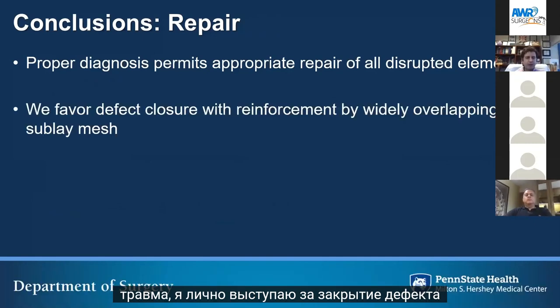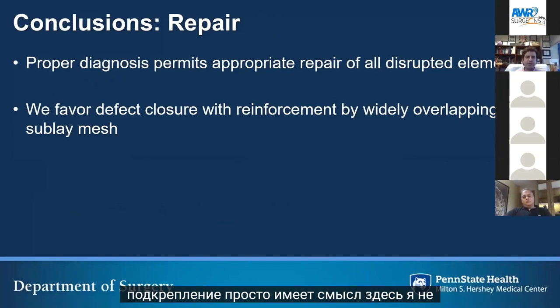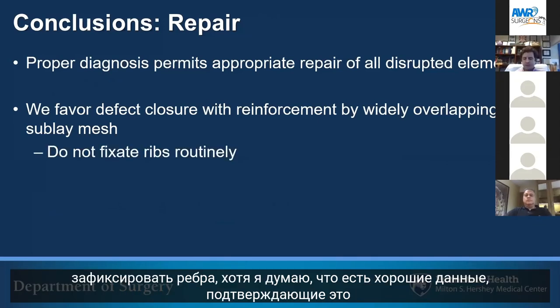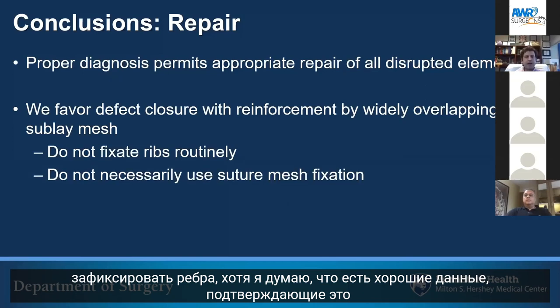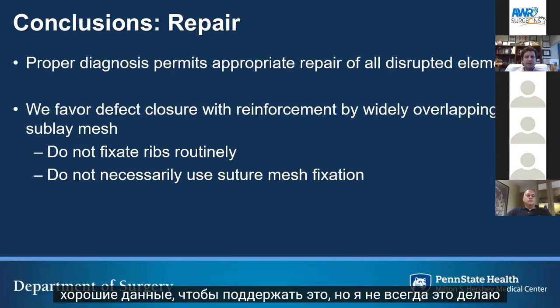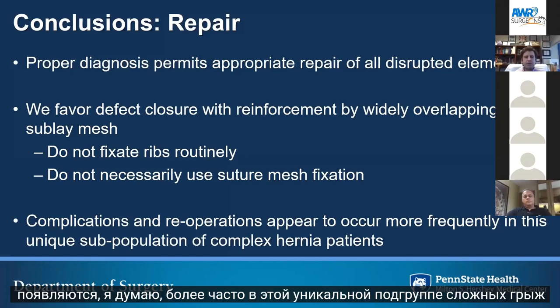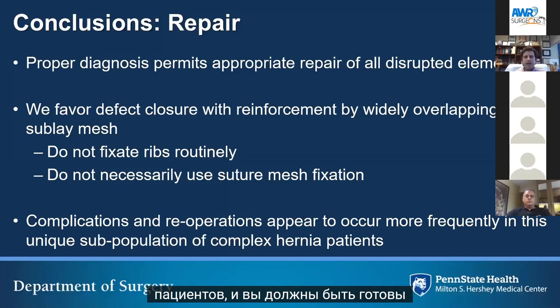I personally favor defect closure with reinforcement by wide overlapping sublay mesh. I think, again, the sublay reinforcement just makes the most sense here. I don't fixate the ribs, although I think there's good data to support doing it. I don't necessarily use suture fixation, although again, I think there's good data to support doing it, but I don't always do it. Challenging hernias, complications, reoperations appear, I think, more frequent in this unique subpopulation of complex hernia patients, and you need to be prepared to manage those.